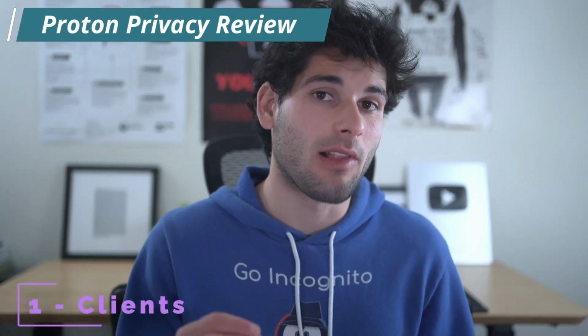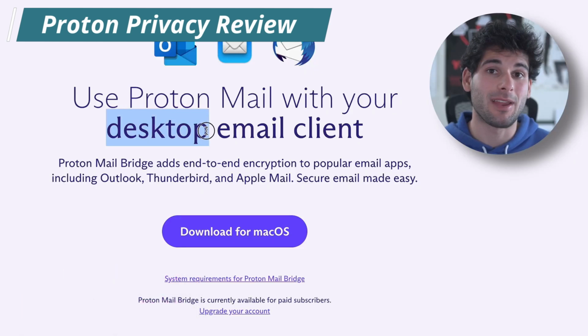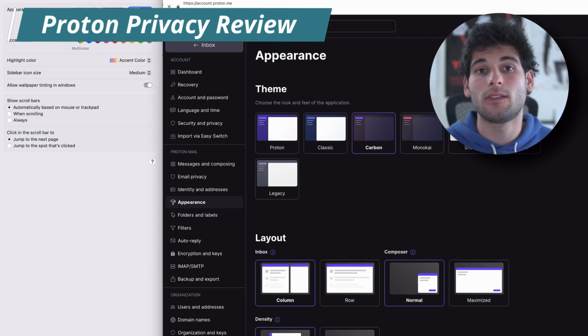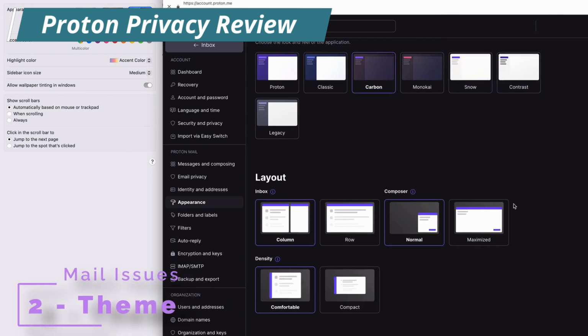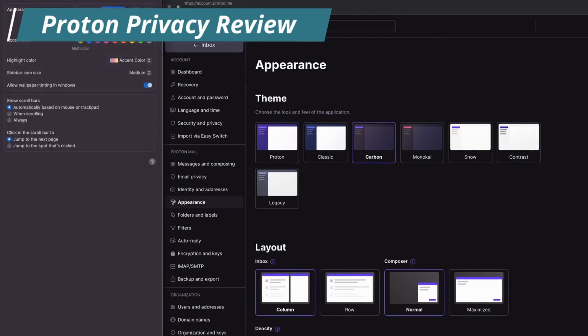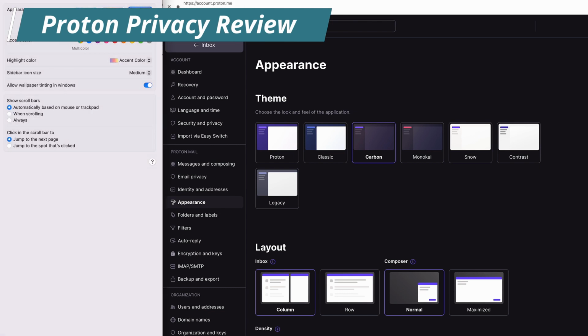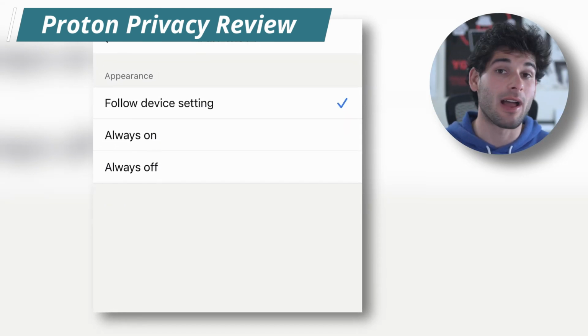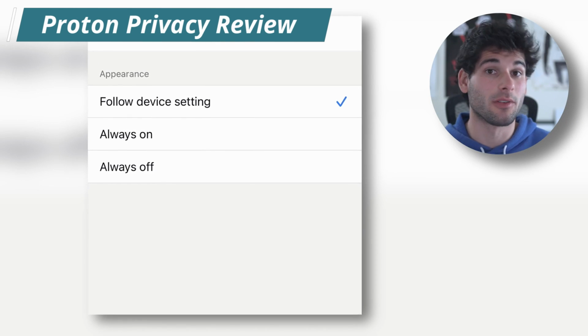First, you have to use their clients, unless A, you're on desktop, and B, you pay Proton to use their bridge, which I don't think should be paywalled. Second, Proton's themes look great, but as someone who switches between light and dark theme automatically, it's silly for Proton to not have a system theme option, especially when their apps have this, opening the discussion on client consistency, which we'll cover later in the video.